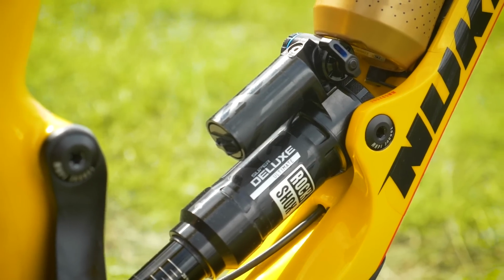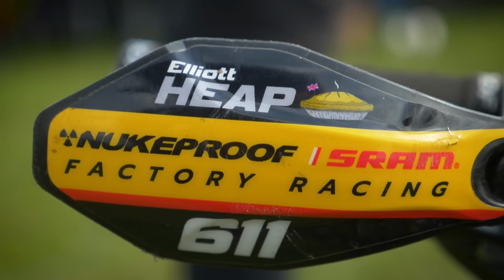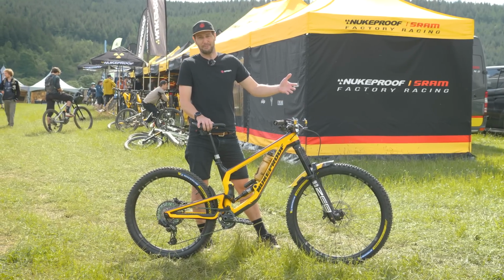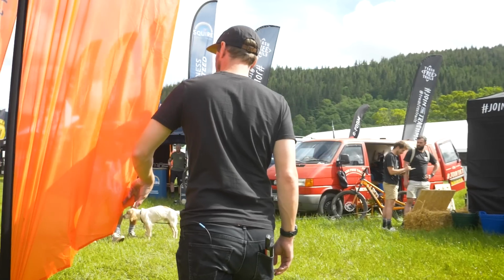There's no prototype parts, there's no angle sets or different linkages or anything like that. So it actually does just go to show, on our first one, you could be racing the same bike as Elliot, which is pretty mental.